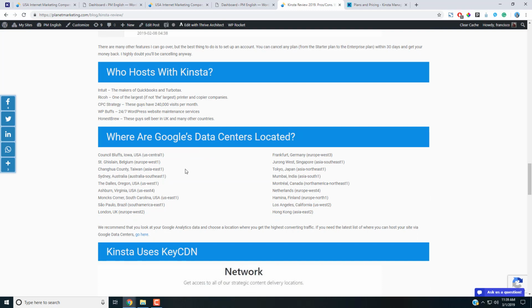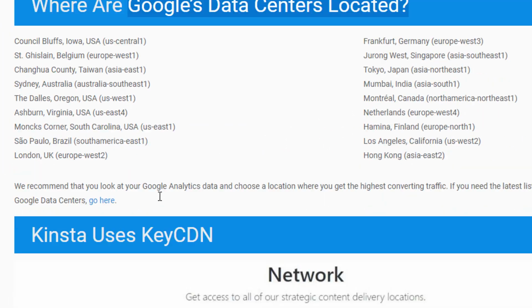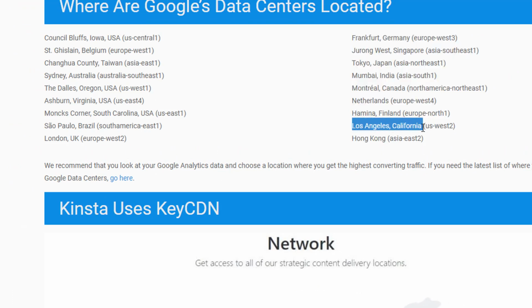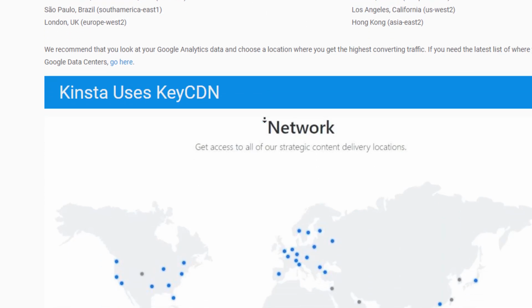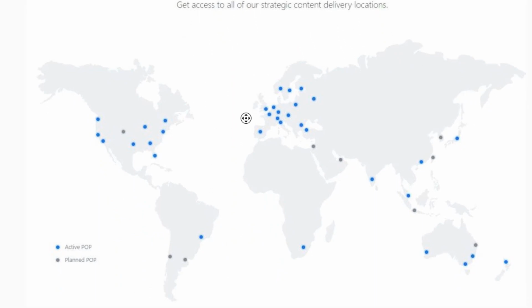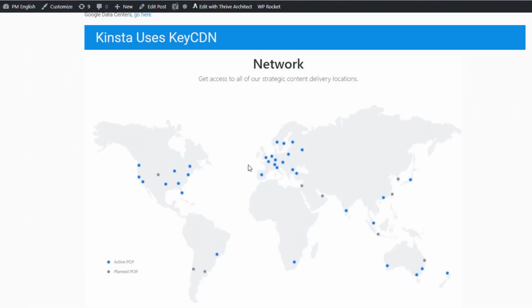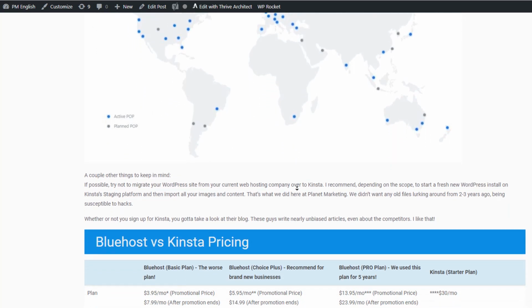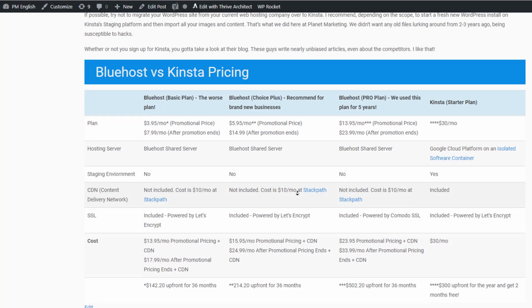Another feature, here are the Google data centers throughout the United States. I'm in San Diego. Majority of my traffic comes from California anyway, and from Texas. So I just chose Los Angeles. Now, the CDN, you're going to have a copy of your images and your static files located on servers all around the world, basically the blue dots. So Kinsta uses KeyCDN. That's an awesome feature. I used to use StackPath and pay an extra $10 a month when we were at Bluehost because we have international traffic.